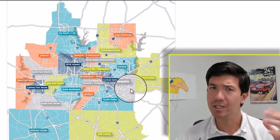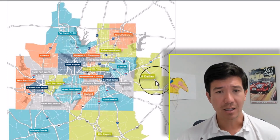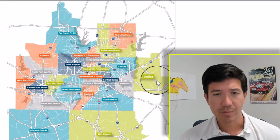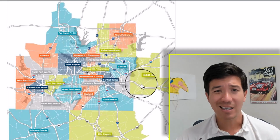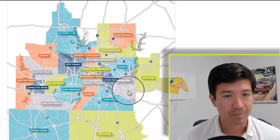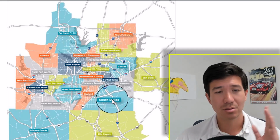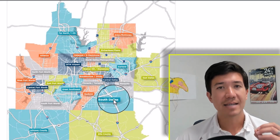If you're looking for those bigger buildings, right, you're going to need 100, 200,000 square feet. East Dallas, I'm not even talking about it because they're so far out. Once you cross that lake, you're in Rockwall, Heath. You're not in Dallas. You're dead to me over there. So South Dallas, also stay away. I shouldn't say that. South Dallas has a lot of risks.